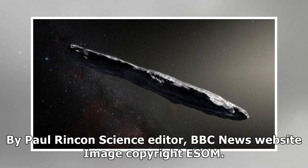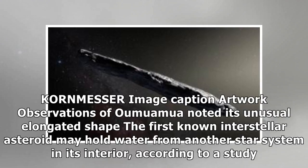By Paul Rincon, science editor, BBC News website. Image copyright ESO/M. Kornmesser. Image caption: artwork. Observations of 'Oumuamua noted its unusual elongated shape.